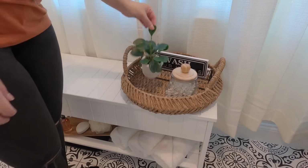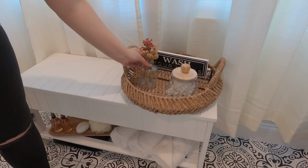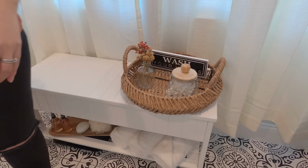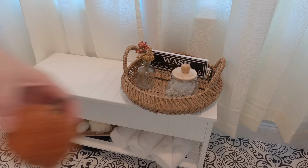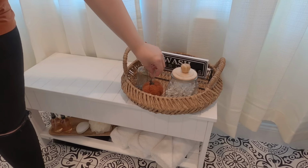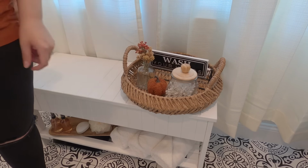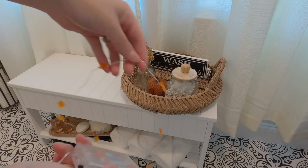And then for my guest bench, I'm just gonna take out the greenery and then add one of the bud vases that I made along with some pumpkins and some twinkly lights that I got from Hobby Lobby, which I just think made it feel so cozy. And when guests are over, I could go ahead and turn that on, and when they go to the bathroom, it just will be a nice pop of fall and cozy vibes.